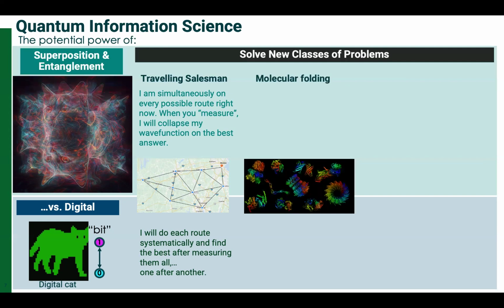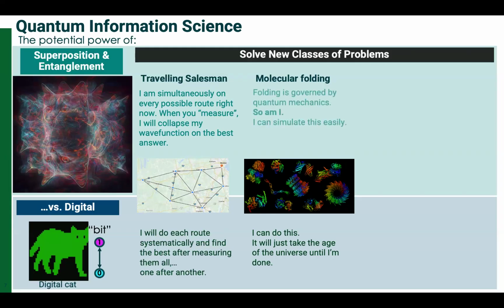Another one, and this kind of goes back to what Feynman was talking about when he said, why don't we make a computer that acts like a quantum thing? If you're digital and you're trying to figure out how molecules fold, you might tweak the position of one thing and see if your energy has dropped a little bit, tweak it back. But there's so many things you've got to tweak to find out if you collapse to the minimum energy. But this is all governed by quantum mechanics. So if you have a computer where at its heart is a quantum mechanical machine, then it's just simulating what it's best at simulating. So you can set these systems up in a quantum computer because folding is governed by quantum mechanics, and so is the computer. And so it's kind of an easy mapping. It's an analog of what's happening in the real world.